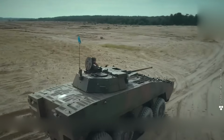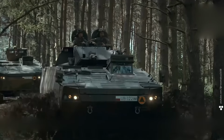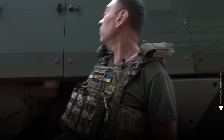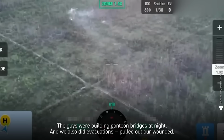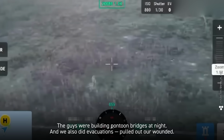Ukrainian forces also use the armored vehicle for logistics, supporting engineers who build crossings over rivers. And on the way back, it handles evacuation. We went out to help our sappers, transported pontoons on it. The guys were building pontoon bridges at night. And we also did evacuations, pulled out our wounded.